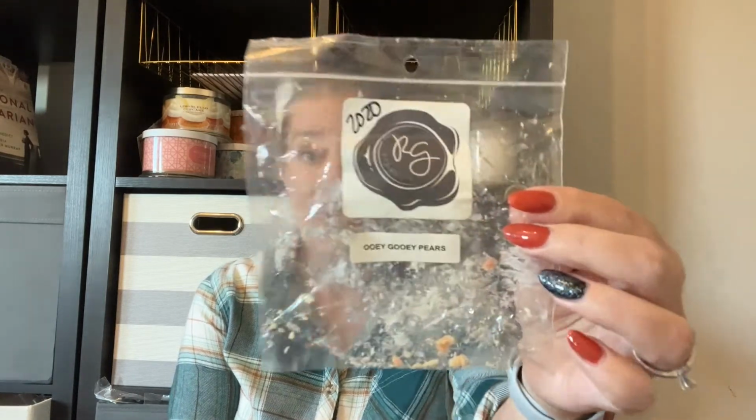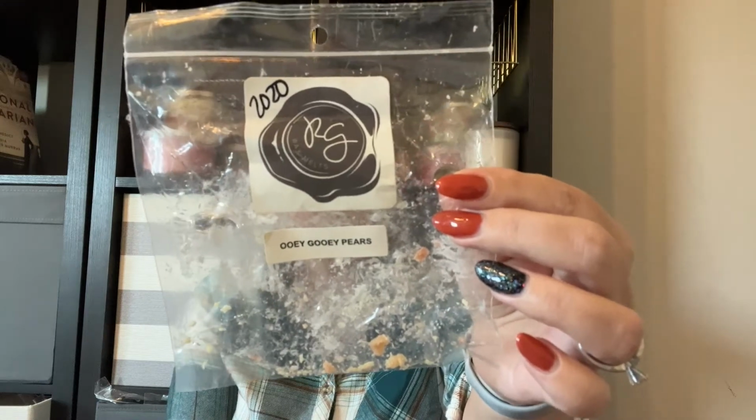Ooey Gooey Pears from 2020. This was really strong, but I don't know what about the scent. I found it absolutely revolting. As soon as I melted this in my bedroom, I literally had to go pull it out right away. I don't know what about it. I did not like it at all. I didn't feel like that with it on cold, but once it was on warm, I did not like it at all.